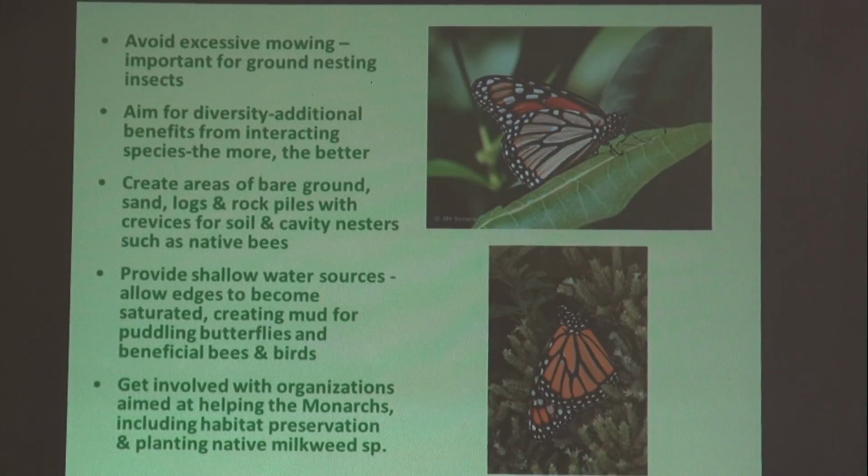And again, you want to avoid excessive mowing. I have a neighbor who mows his grass every 3 days, whether he needs it or not. He likes riding on his tractor. But he doesn't want anything messy. He doesn't want a plant that's leaning over. He doesn't want a plant that might have holes in the leaves. But he's a photographer. He likes to take pictures.